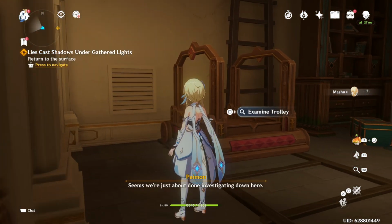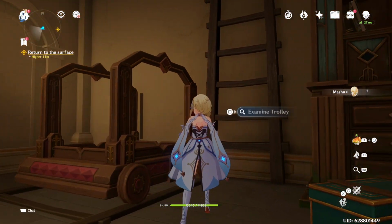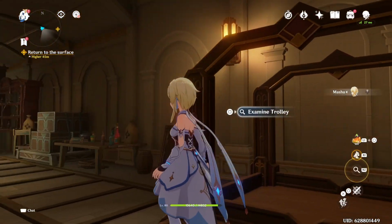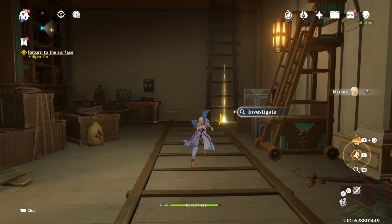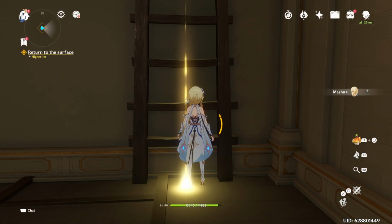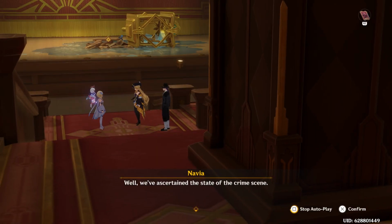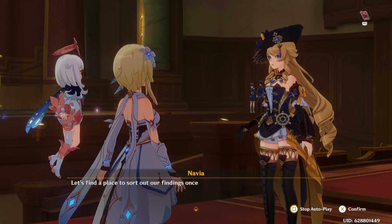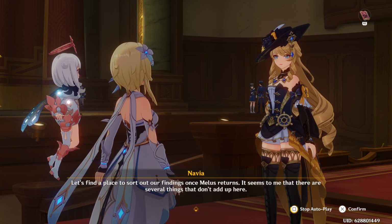Seems we're just about done investigating down here. Yes. Let's head back up. Well, we've ascertained the state of the crime scene. Let's find a place to sort out our findings once Malus returns. It seems to me that there are several things that don't add up here.